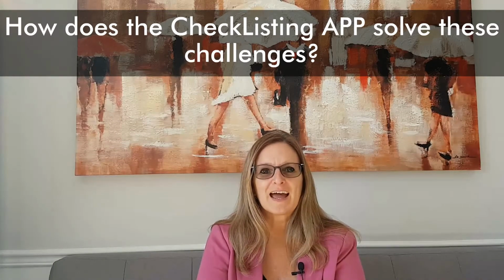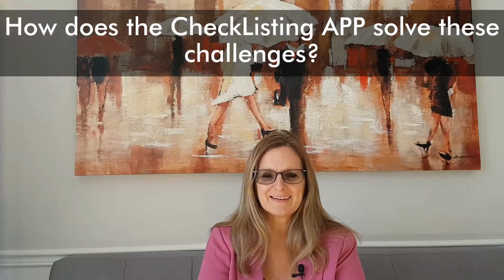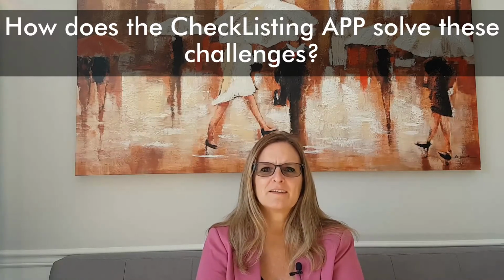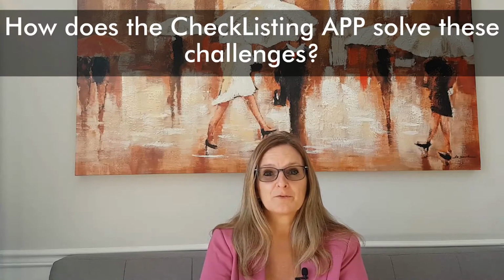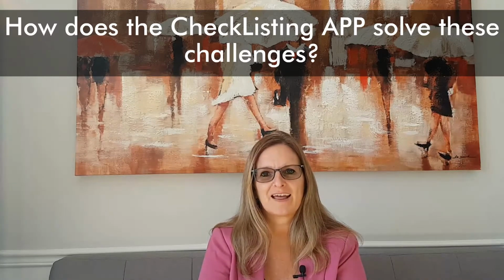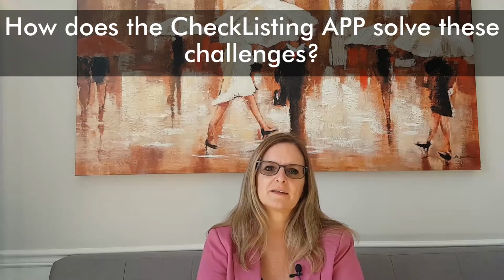Did you know that the average person gets 121 emails per day? The CheckListing app skips all of the getting-lost-in-the-clutter problem. Because the CheckListing app is personalized, you get a higher open rate. Every single thing in that app is direct communication between the realtor and the client. So of course the messages will get across.